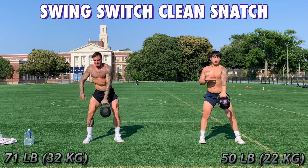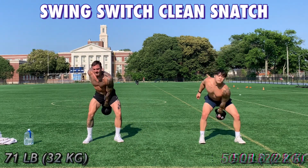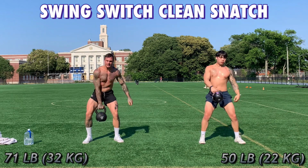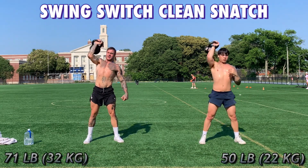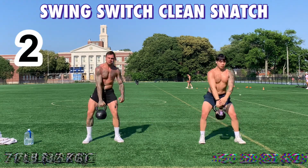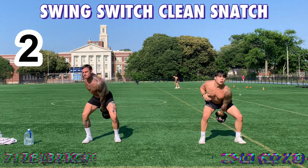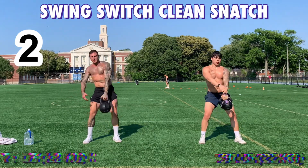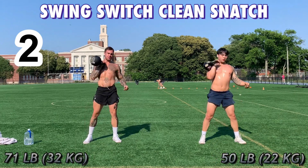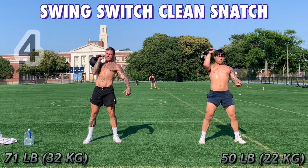Swing to clean. Snatch. Back. Swing switch. That's one. Clean, snatch, swing switch, two, clean, snatch, swing switch, three, four.